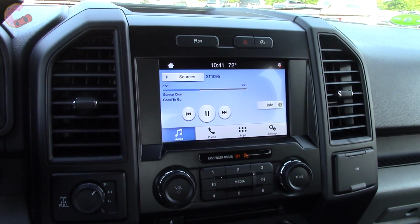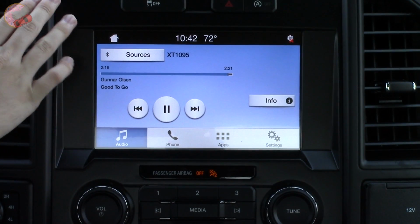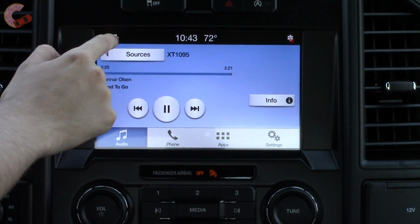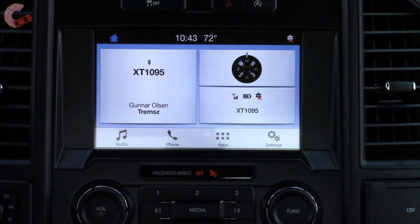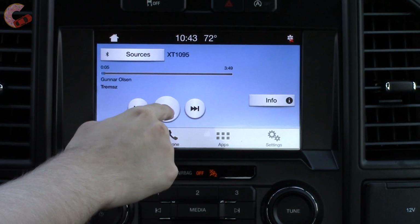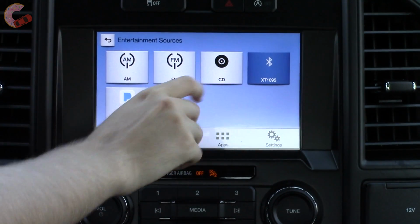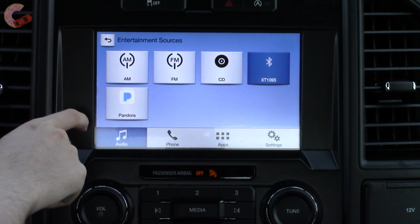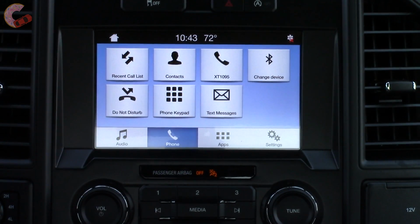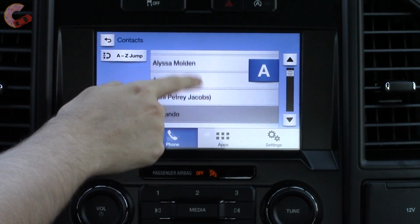And now let's move into our really brief look at the Sync 3 system. This is basically the same setup you'll find in many other Fords. There is a home screen, and you can click on stuff to expand them. Sources show you all the other options, and more apps would appear here based on what's installed on your smartphone. Next in Phone, you can scroll through all of your contacts that are automatically synced over from your smartphone.